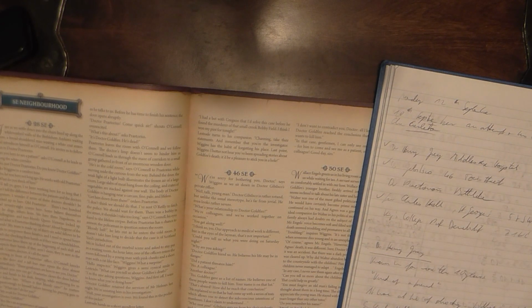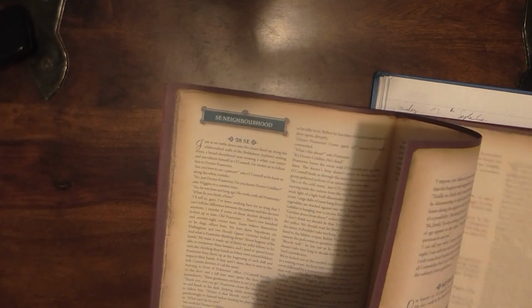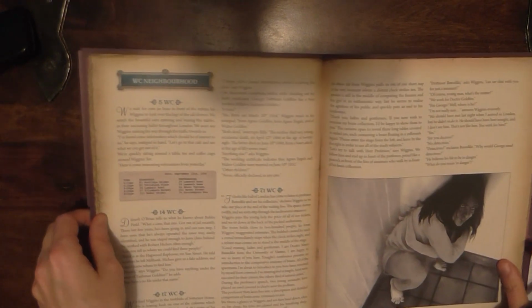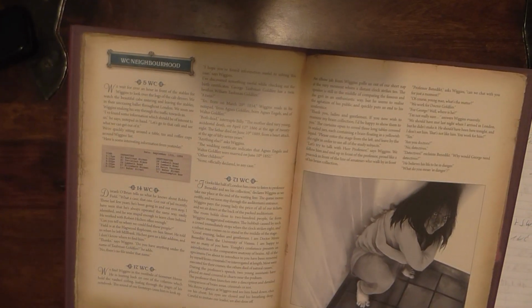Let's go to King's College, because we do have Professor Benedict. That might explain something. "It looks like half of London has come to listen to Professor Benedict and see his collection," declares Wiggins, as we take our place at the end of the waiting list.